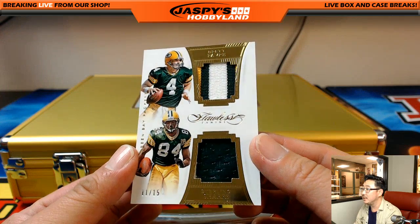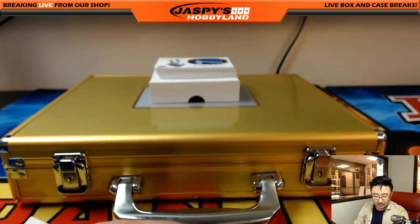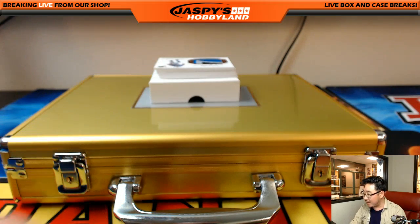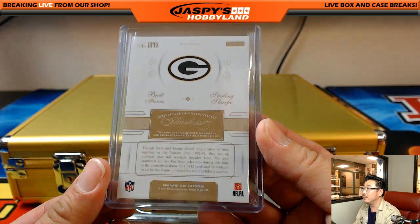More Packers. 11 out of 15. This time, Brett Favre and Sterling Sharp. Nice one for John Parker and the Packers. Nice break for you, John. There we go. Nice.